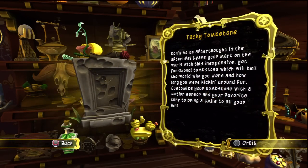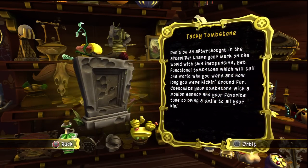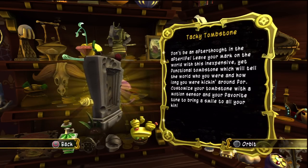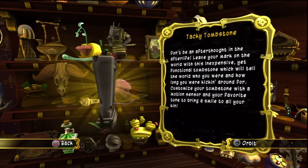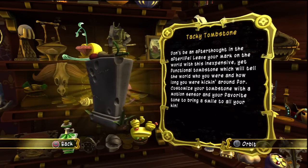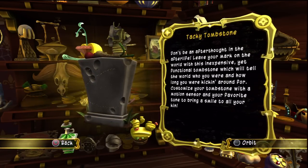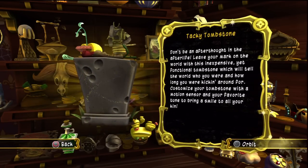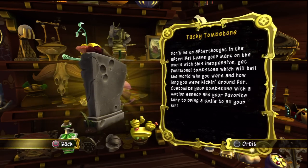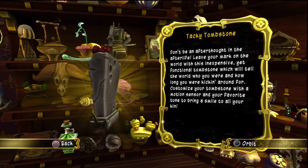Tacky Tombstone. Don't be an afterthought in the afterlife. Leave your mark on the world with this inexpensive yet functional tombstone, which will tell the world who you were and how long you were kicking around for. Customize your tombstone with a motion sensor and your favorite tune to bring a smile to all your kin. That is awesome. I would want mine to say, booyah.